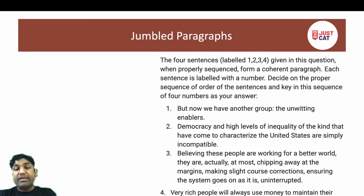So what they're saying here is that, if you look at the second line and the fourth line, democracy and a very high level of inequality of the kind that has come to characterize the US are simply incompatible. It is a critical statement that democracy and high levels of inequality, that is a divide between rich and poor. What in India we say as haves and have-nots.